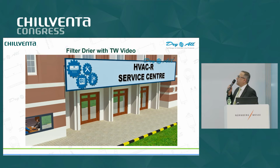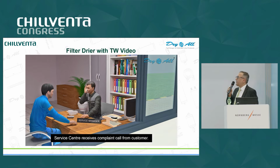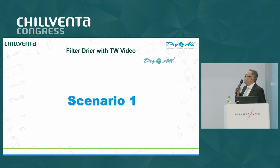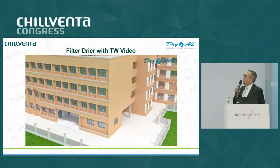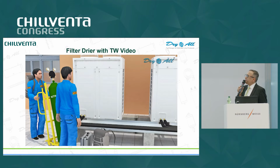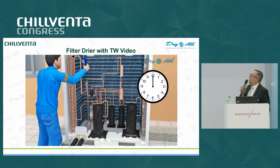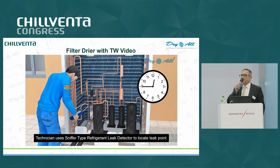So what we show here is a typical scenario. A service call is received from a customer who has a complaint that his AC is not cooling. The traditional method of leak detection would be, 2 people would visit the site with a heavy nitrogen cylinder, and they see that there's no cooling happening. They will start with a sniffer test to check if there is refrigerant available in the system.